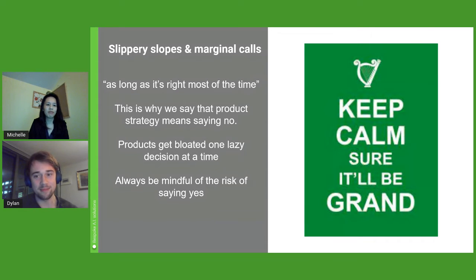This is why we say that product strategy means saying no. Roadmaps are incredibly hard and recognize agonizing trade-offs, but regardless, every good product manager needs a firm checklist for when to say yes and when to say no. If products get bloated from one lazy decision at a time, no single choice will be to blame. It's a long path to a bloated product.